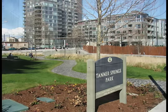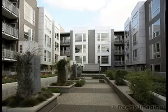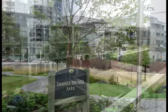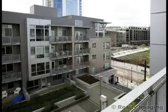Located on 9th and Northwest Northrup in Portland's Pearl District, the Lexis was originally built as an apartment complex and quickly became Portland's hippest and most desirable apartment building. With high demand for condos in the Pearl District, developers quickly decided to convert the apartments into condos.